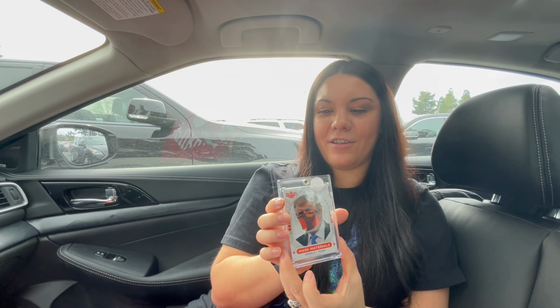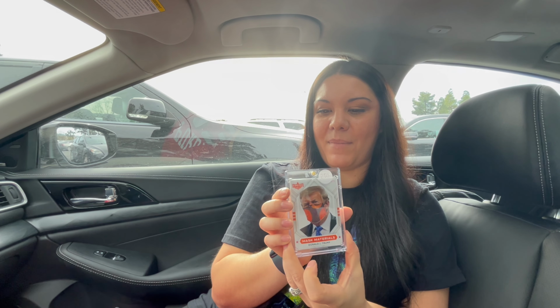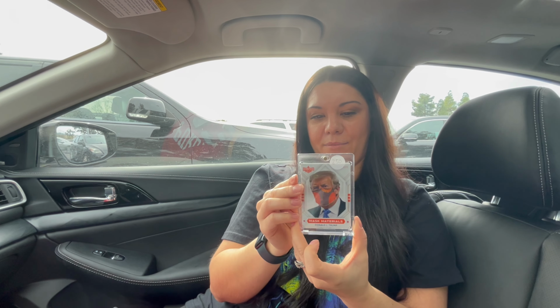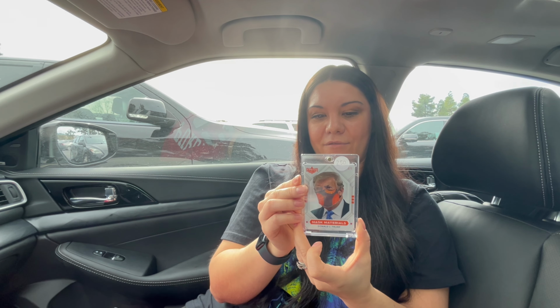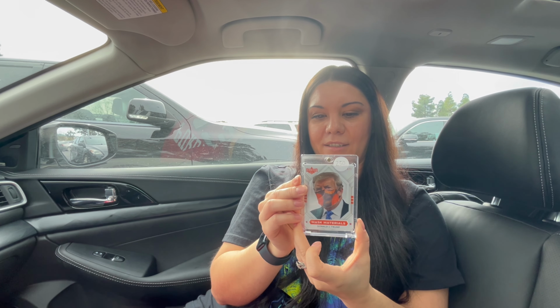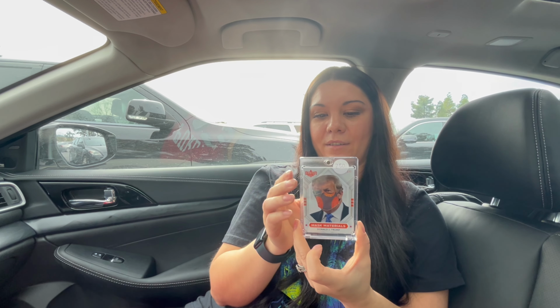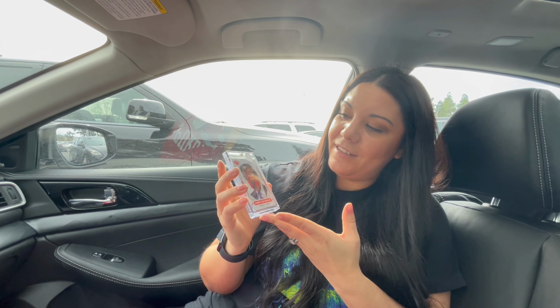Next one, we have another Donald Trump, but this is the mask material. It's a one of one. Let me see if it says anything. Obviously during the pandemic, and it was worn or used by him, so neat, why not?